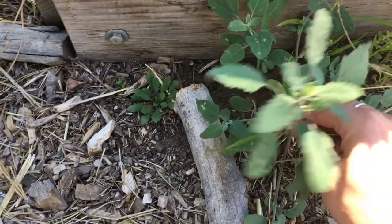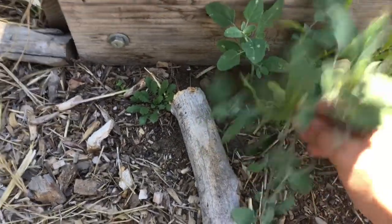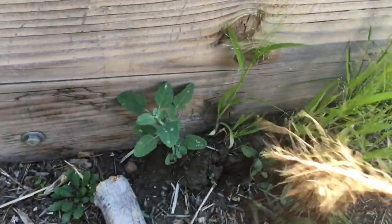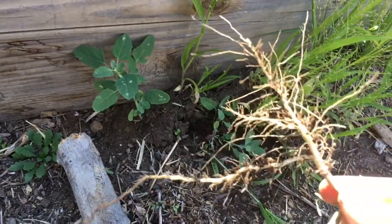It's even a good idea to let the weeds get a little bit bigger before you pull them, because sometimes they're easier and you can actually get the full root system, like this one right here. This is also a lamb's quarter, sorry. But it's a lot easier to pull from all the way down. See how much more root system I got?